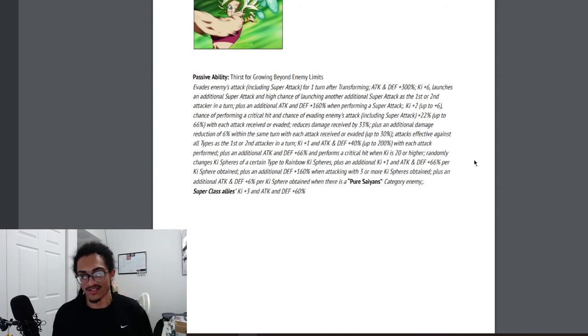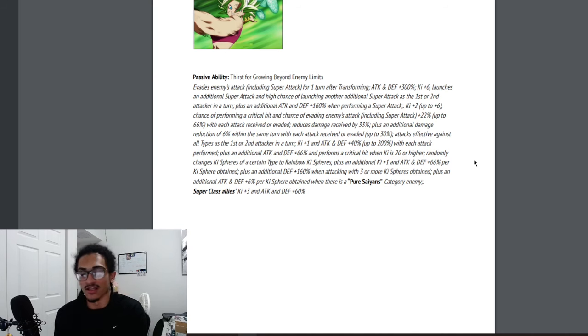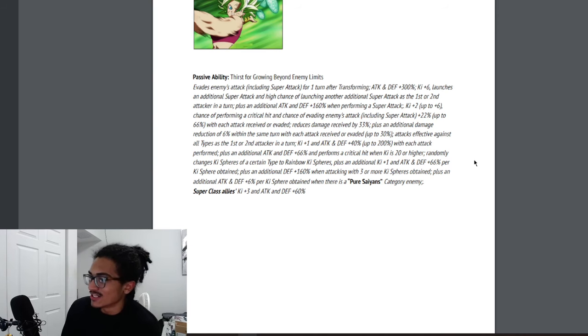Let's say you're facing a pure Saiyan's category enemy, additional 6% attack and defense per key obtained. So add that 6% attack and defense per key obtained on top of that already 1 key and 66% attack and defense for keys obtained. Guys, is she unkillable? Like, in the right scenario? Let's say this card's always in the right scenario. Is this card just flat out unkillable?